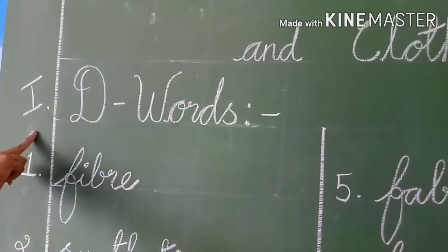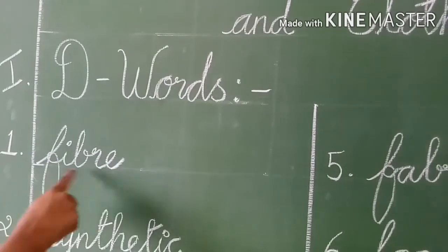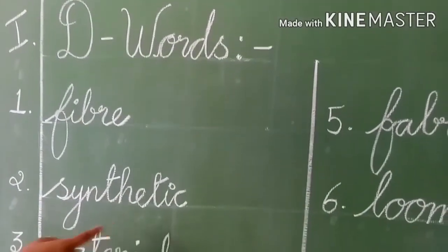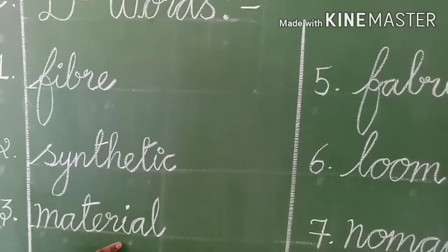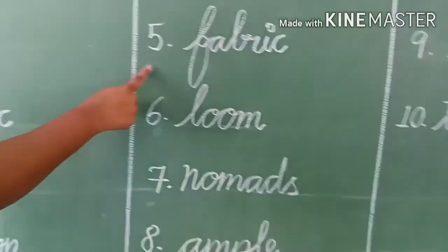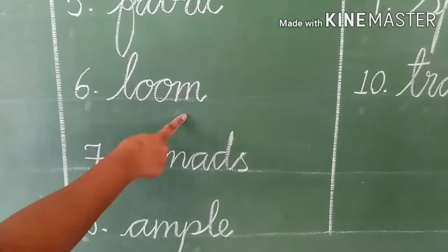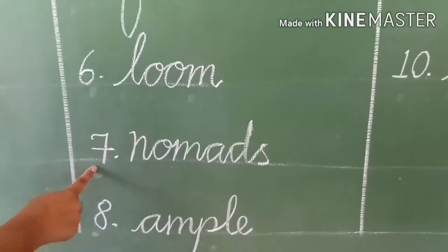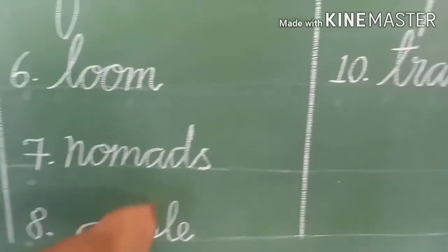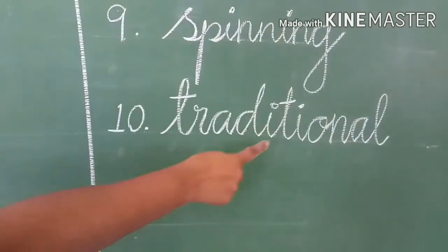The first pattern is D words. First one, fiber. Second one is synthetic. Third one is material. Fourth one is ventilation. Fifth one is fabric. Sixth one is loom. Seventh one is nomads. Eighth one is ample. Ninth one is spinning. Tenth one is traditional.